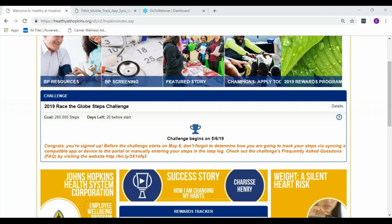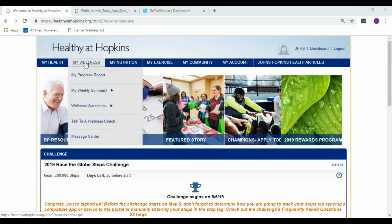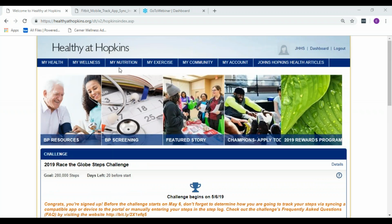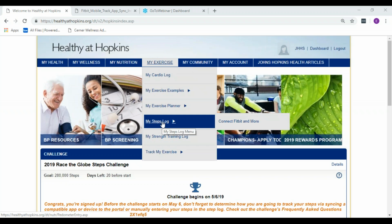So for manual tracking, to manually log your steps from the portal, there are a few different ways that you can do it. But if you see along the top here, there's all of these different drop-down menus. So we have the My Exercise drop-down. If you go to My Steps Log, you will see Connect Your Fitbit and more. We'll go there in just a second.